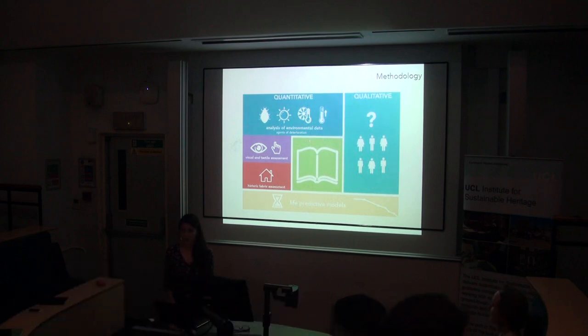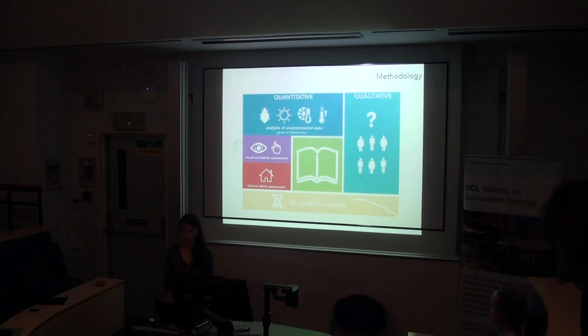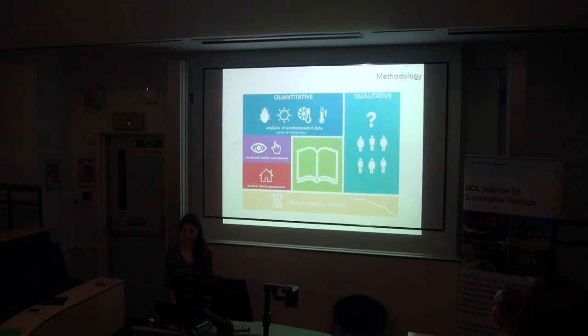Also, I asked some of the visitors about their perception of the values of the collection. And finally, I used a statistical tool to estimate the life of the books.